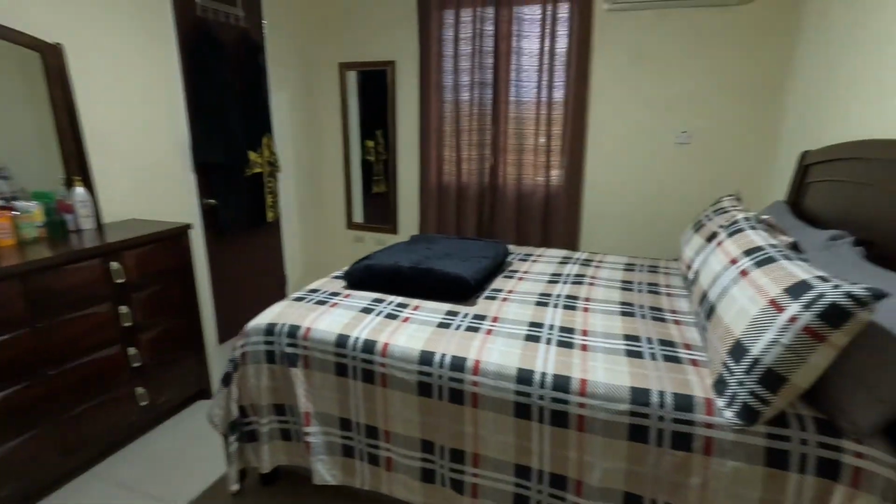I have things I want to see. Here's the bedroom.